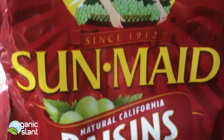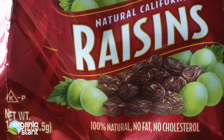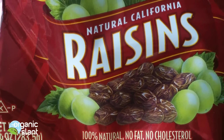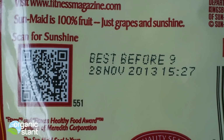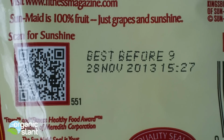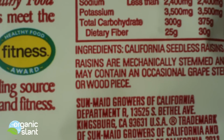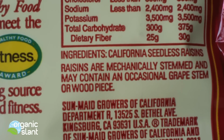These are the Sun-Maid raisins in the foil packet. Basically 16 ounces. There's the best before date, November 2013, and ingredients are California seedless raisins.